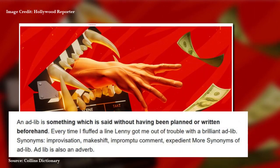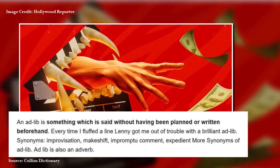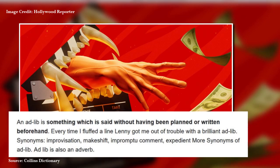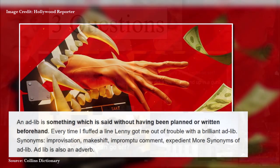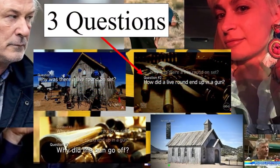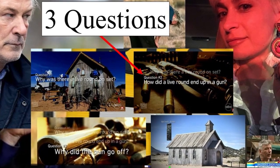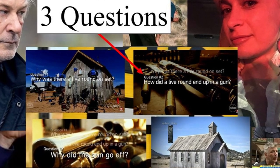And what is ad-libbing? An ad-lib is something which is said or done without having been planned or written beforehand. Every time I fluffed a line, Lenny got me out of trouble with a brilliant ad-lib. Synonyms for ad-lib, and this is from the Collins Dictionary, are improvisation, makeshift, impromptu comment, right? Is Alec Baldwin well known as an actor who acts with improvisation? Does he have an impromptu style? What do you think? I'm not going to take it further than that.